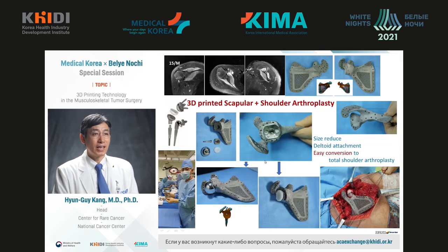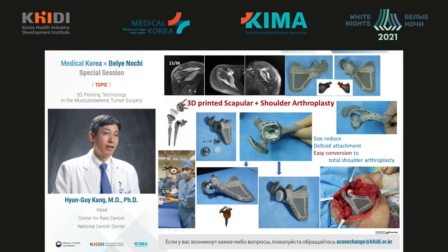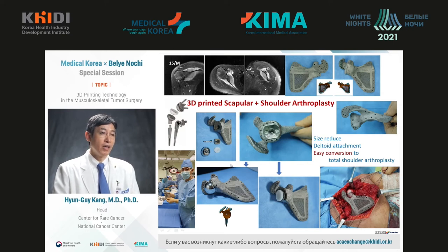I would like to show several examples from upper to lower extremities. Patient, 15 years of age, Ewing sarcoma at his right scapula. We did a total scapulectomy. Then we reconstructed his joint using 3D arthroplasty, his scapula and shoulder. With a shoulder arthroplasty, the 3D printed scapula plate could be easily fixed as it was irregular, and with a reverse shoulder arthroplasty.